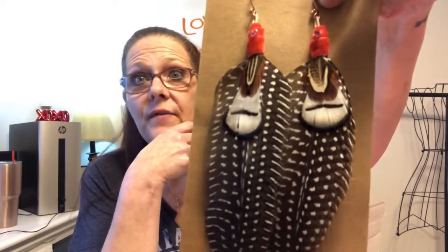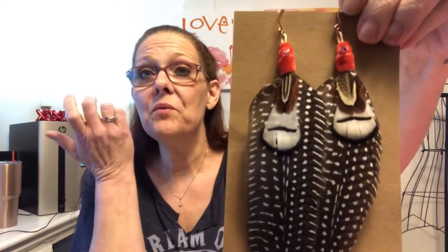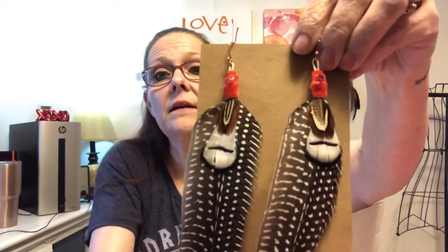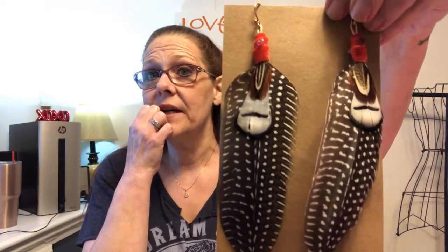These are real feathers. They're beautiful feathers. I do love them. They're very pretty. I don't think that they're ugly, but I just don't know if I would wear them because they're so pretty. I am going to try them on. I would be afraid that they would get caught in my hair, because I have very long hair.